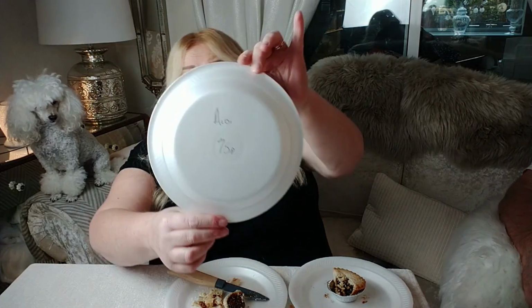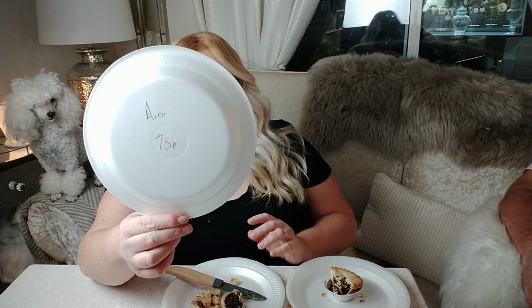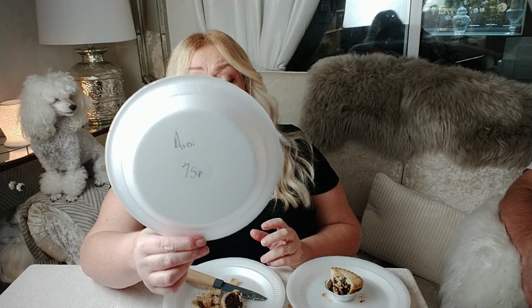And so that means the one that came off worst was the Aldi one. And they are 75p, so they're 12p each. But that was the worst one for me. So we'll go first place, Marks and Spencer's, second place, Tesco's, and the loser by far, by my and Michael's opinion, we both think Aldi.